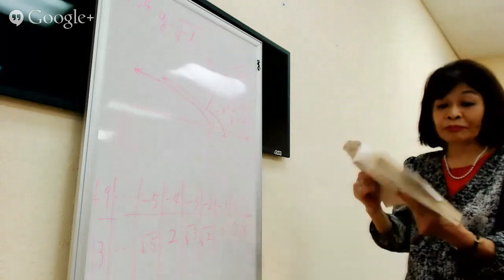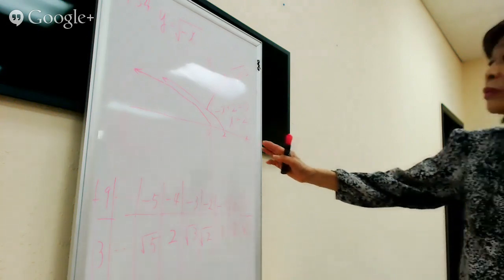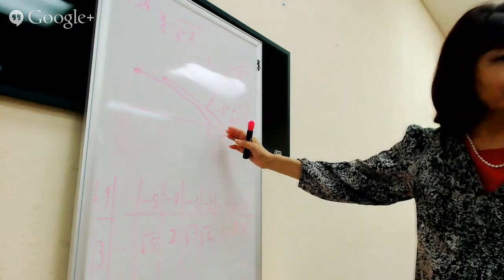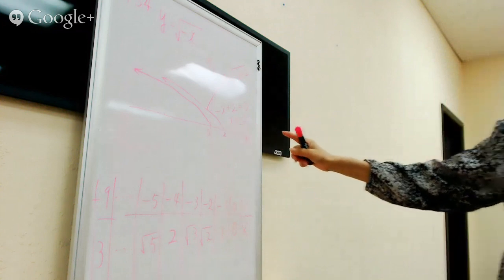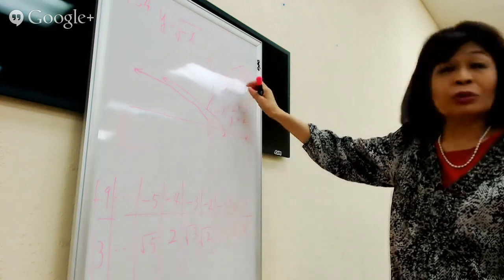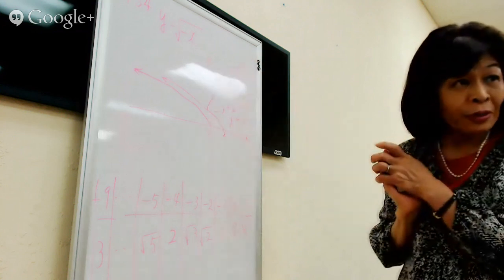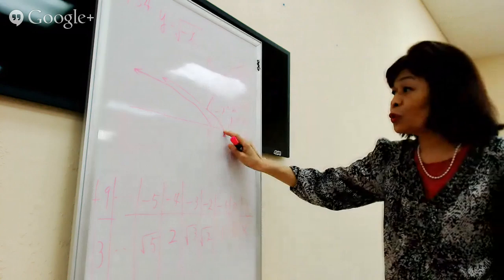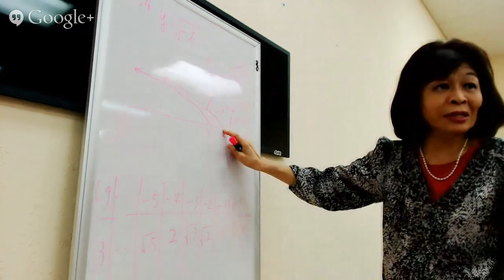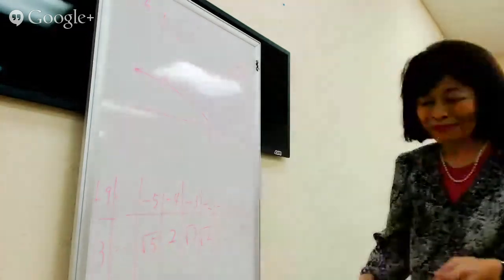But why is it translated to the right and not to the left? What am I missing? Because it's under the radical sign. No, the 2 is under the radical sign. If the 2 here, plug in, 2 equals 0 inside the radical sign. Okay, so x equals 2 and y equals 0. So we start here on this graph, then go this way.